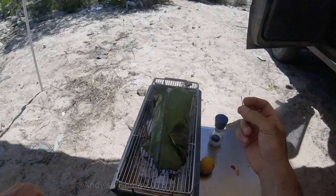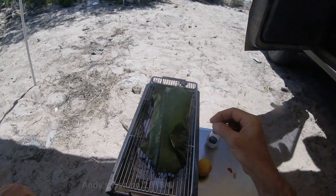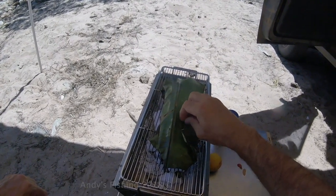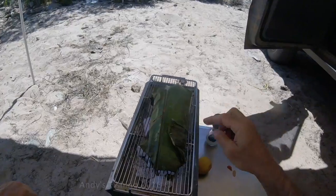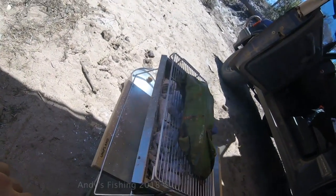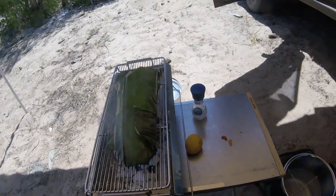I'll just show you a little trick to hold that leaf there. What I've done is I've just got, it's actually just a little branch or a little bit of grass stem. And I've poked it through there. There we go. And it's just like a little pin or a nail. But that's smelling all right. It's only been on for 5 minutes and it's smelling pretty good.